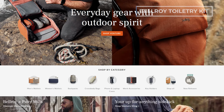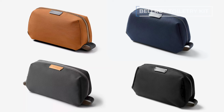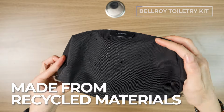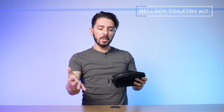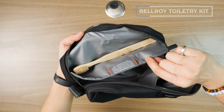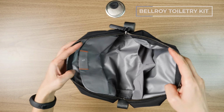Okay, number 2 on the list is the Bellroy Toiletry Kit. Bellroy makes beautiful aesthetic gear and this Dopp kit is no exception. It comes in 4 color options and it features durable, water-resistant woven fabrics that are made from recycled materials. The price runs about 56 USD, but that comes with a 3-year warranty. Some of the features, it's pretty malleable. We've got a toothbrush sleeve with a magnetic closure and water-resistant lining that makes it easier to clean because Dopp kits can get a little gross sometimes.